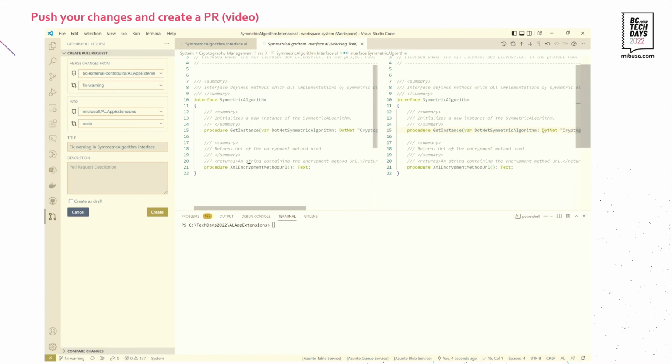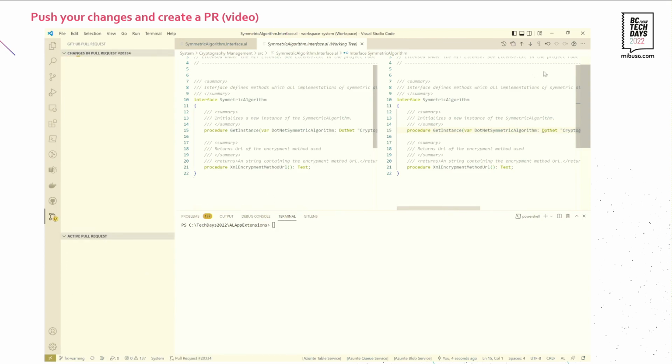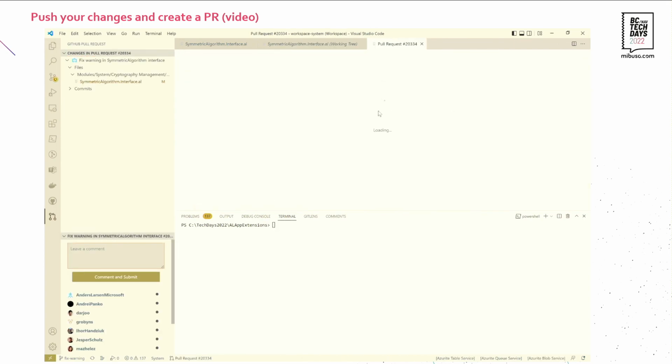Then again, the title and the description are something that we're going to request from you to enter, because this one is very simple, but ideally we want to have bigger pull requests. But small fixes are also welcome. Again, now this is how we create it. Again, it was just a click of a button. And here we see an overview of the pull request.